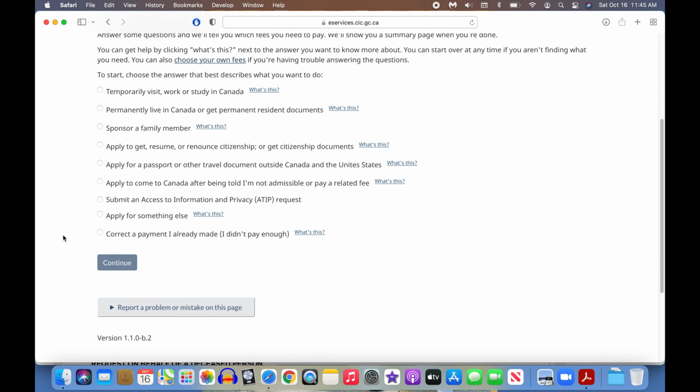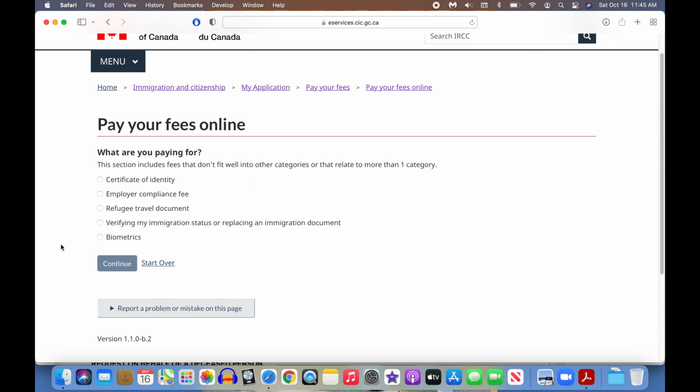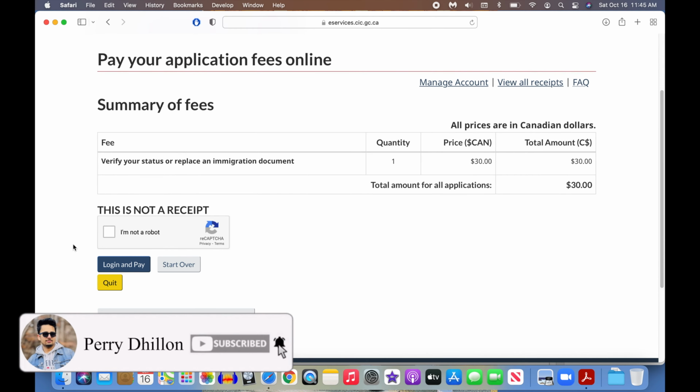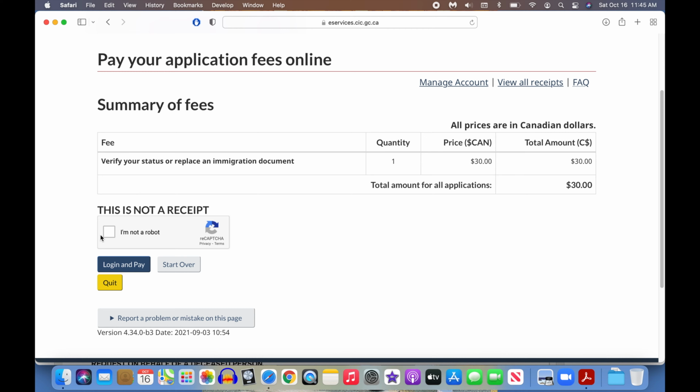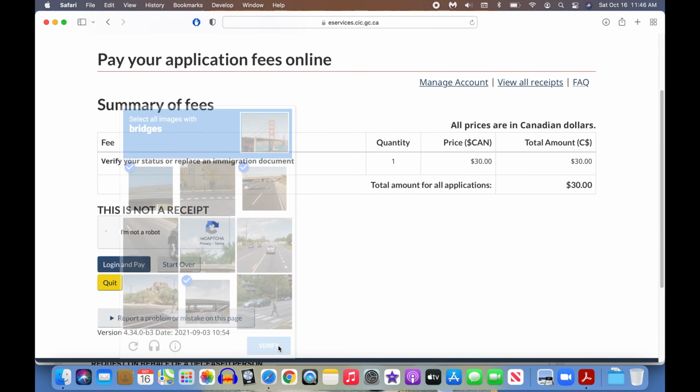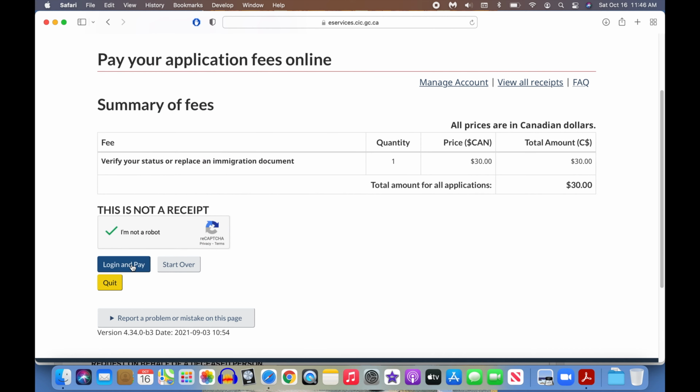So in this one we have to choose apply for something else and then continue, and then after that we have to choose verify my immigration status or replacing an immigration document, and then continue. And over here you get the $30 fees, and then click I am not a robot, and then we have to choose the images and then verify, and then you have to log in and pay.